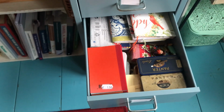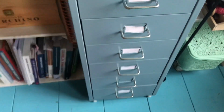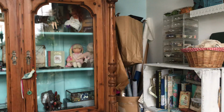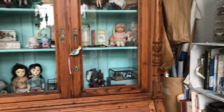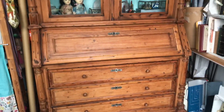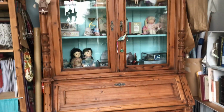I bet you guys have these drawers the same as me, all filled with stuff. And behind my big slanted desk there's obviously more brown bags and stuff. And this is my slanted desk. I hope I can show it to you because I can't step back anymore.